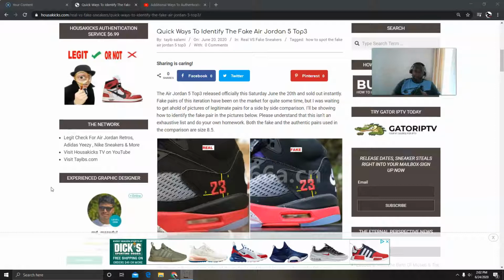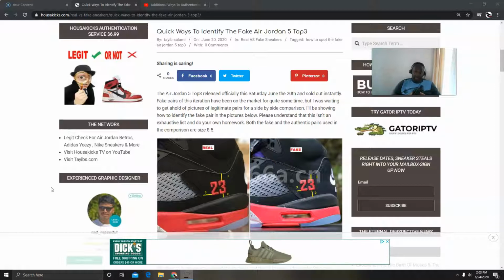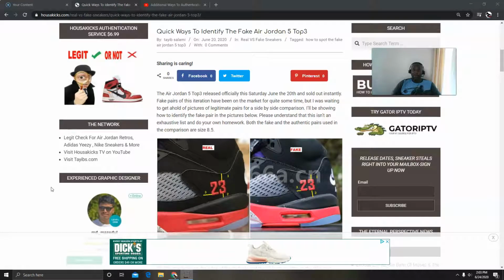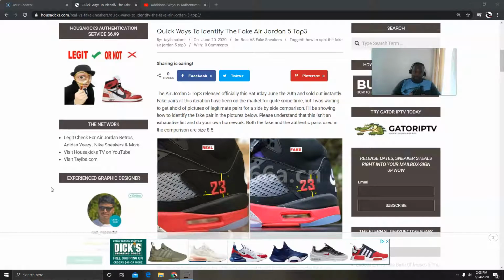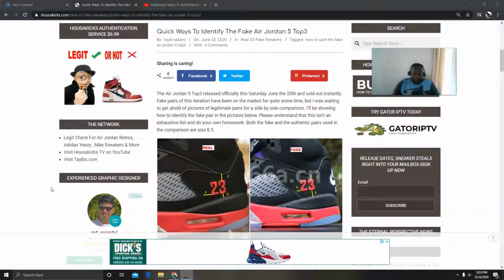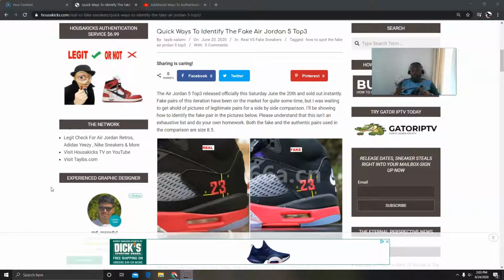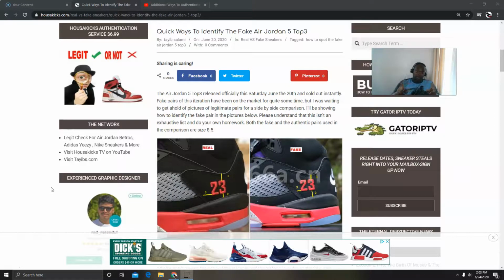Now, when I do this comparison, I'm always making sure I tell people, look, this is not an exhaustive list in the sense that you want to do your own homework. I'm just trying to point out things that I've seen. Just use this as a way to help you make your buying decision. And by the way, the shoe that I'm using, they're both size 8.5. So depending on what size you get, this may not typically help you. It may or it may not, but be careful and just do your own homework.